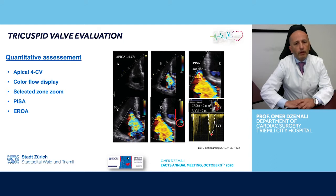Effective regurgitation orifice area more than 40 millimeters square or regurgitant volume more than 45 milliliters indicates severe tricuspid regurgitation. The systolic hepatic flow reversal is specific for severe tricuspid regurgitation. It represents the strongest additional parameter for evaluating the severity of tricuspid regurgitation.